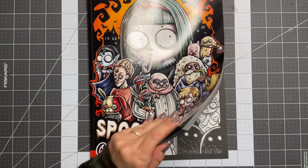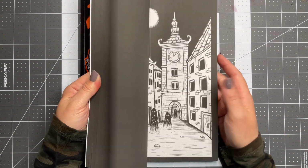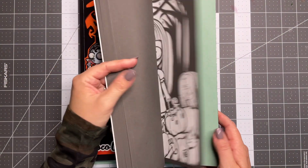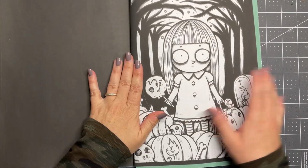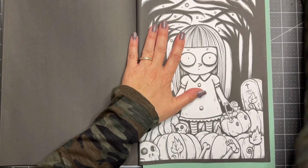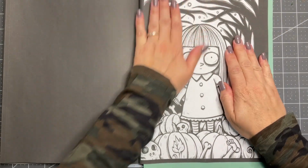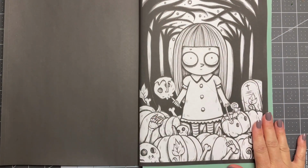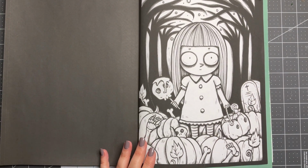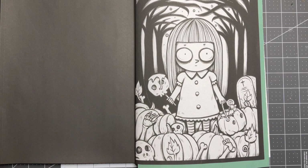All right, so I am going to find the page here that I'm coloring. And this one, I'm going to put cardstock behind just to protect that page from below. And I may even clip this here. I'm not sure if the Crayolas will bleed through, but just in case, I'm going to add that paper in the back. Okay. So I'll do a little bit of coloring and kind of explaining what I'm doing, and then I'll go through the questions.